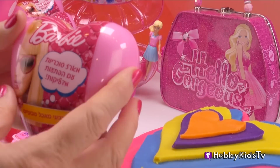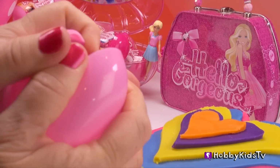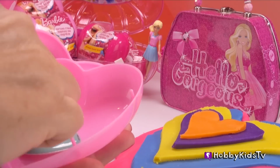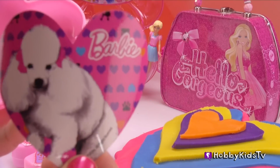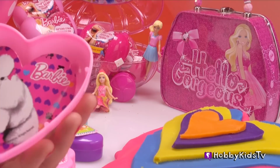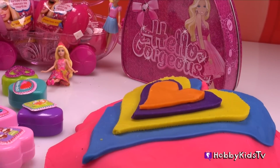It's time for another Barbie egg. More candy and a little pendant, a Barbie pendant. What's the sticker say? Oh, it's a little French poodle for Barbie. The little doggy's name is Fifi. Of course, Fifi. I don't know, I just made that up. We have something underneath this big old Play-Doh heart.